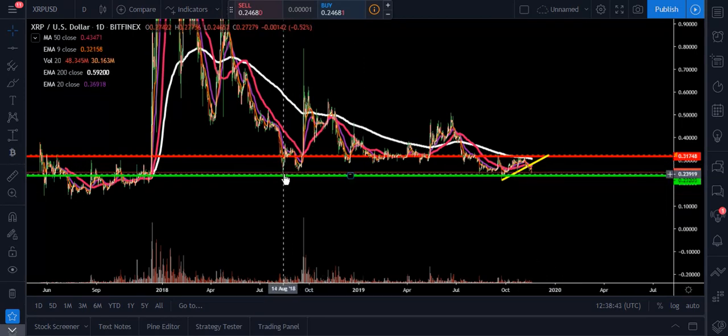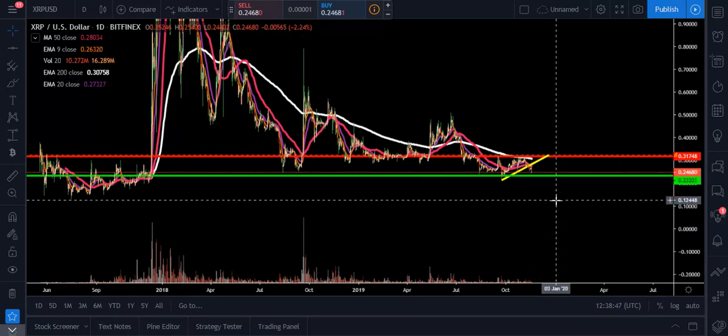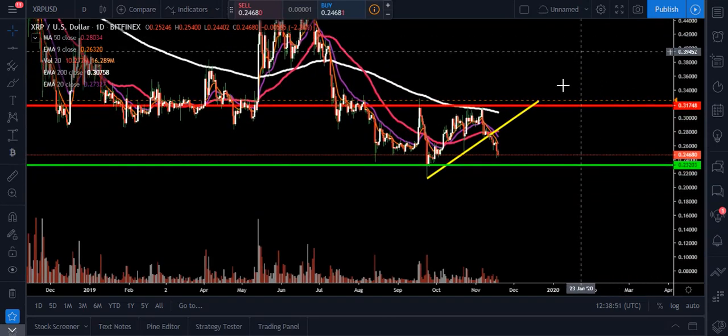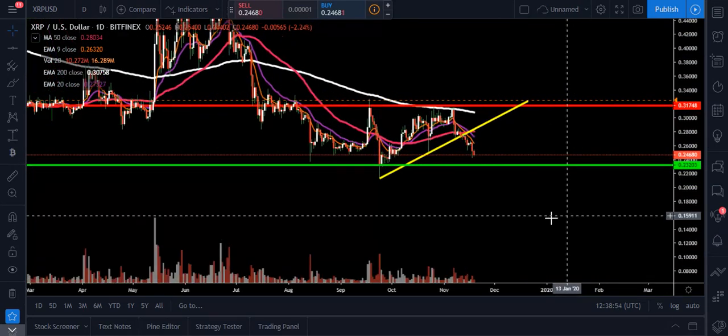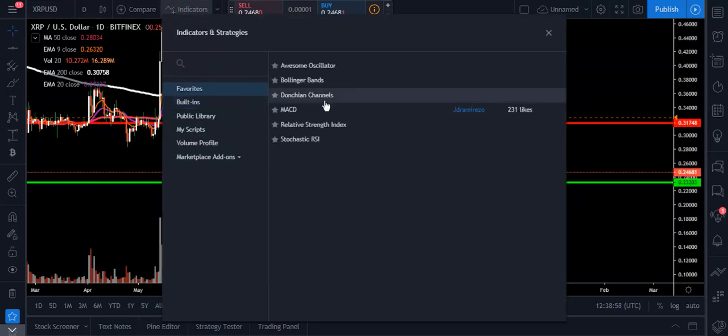And we've also hit it back in here. So this is the key area of support. And if this breaks, guys, things could get very ugly very fast. So that's why we do need these bulls to start stepping up at some of these key areas like this 23 cents. Now, in terms of indicators, I wanted to go into a few for you just so we could take a look at this.